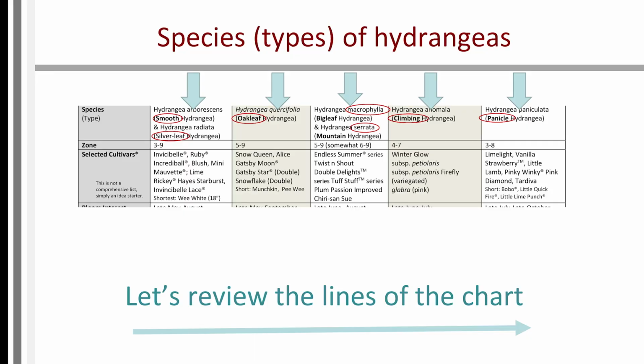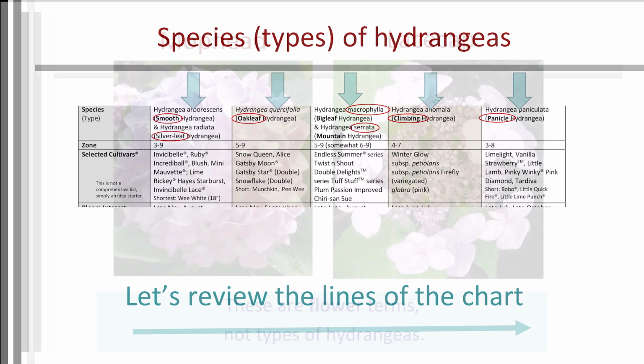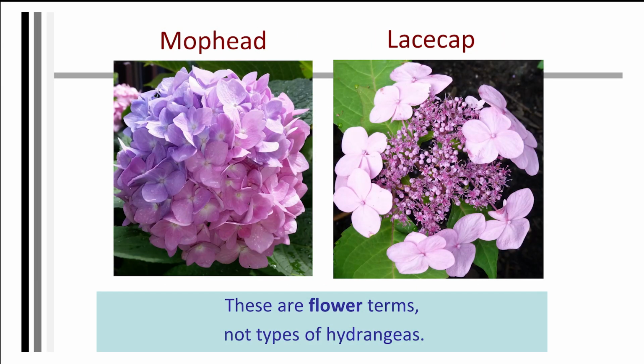So here's all your species, all your types. These are flowers, not a type of hydrangea. It is a type of flower. So you could have a macrophylla lace cap. You could also have a macrophylla mop head. So this just describes the type of flowers.